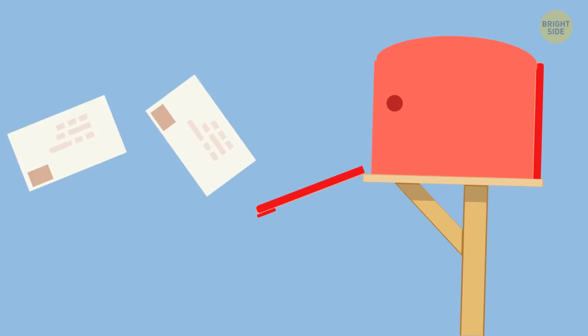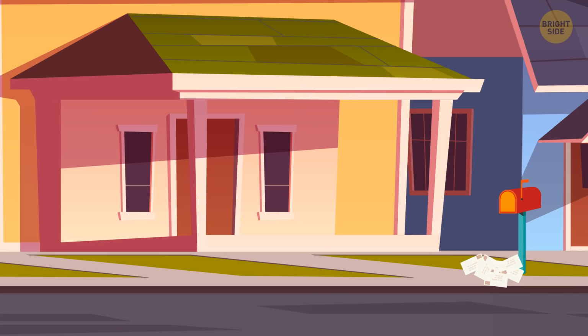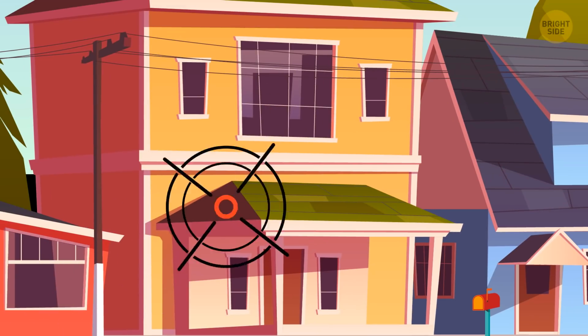How much mail you've got also lets people know if you're home or not. If there's a huge pile of it, it's clear you haven't checked it for at least a couple of days, so even if your house wasn't a target, it might be now.